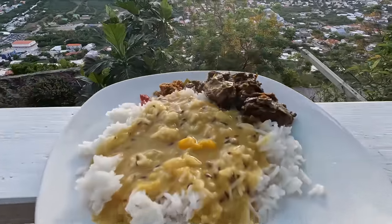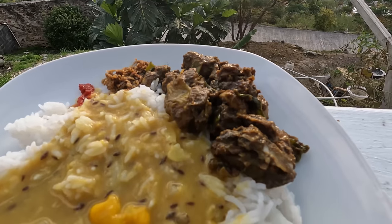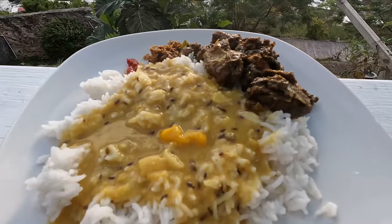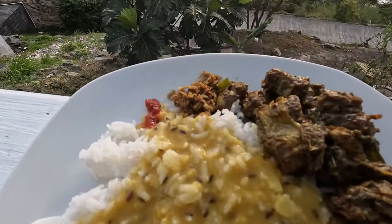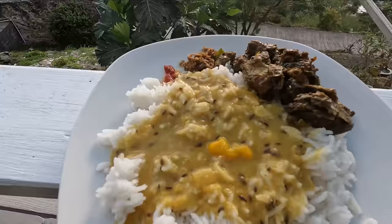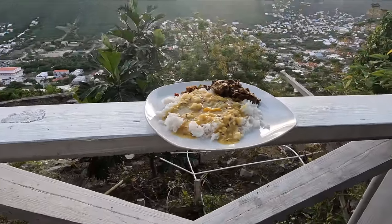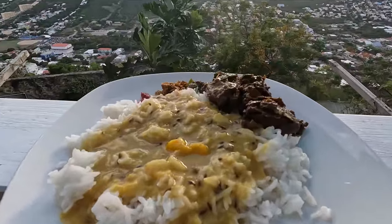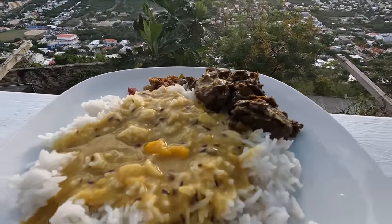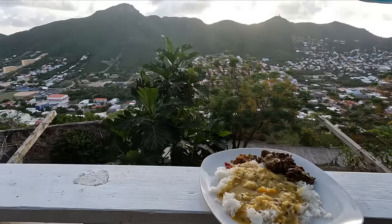Okay, guys, a close up of today's goodness. We have curry yard fowl, dal rice, and not forgetting some mango achar and reaper hot sauce. And yes, all the goodness in one plate. And it's one of our neighbor's fowl, okay? So you know that's going to taste even sweeter.